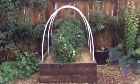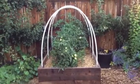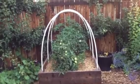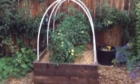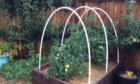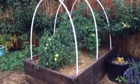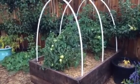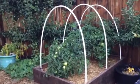Alright, this bed here has several tomatoes in it. 3 tomatoes, and a couple of peppers. Peppers are not doing so well, but the tomatoes are just taking off. The tomatoes in the back are yellow taxis, the nice yellow ones that are my favorites. And then the one in the middle is a little cherry tomato that we got as a transplant. And then the one in the front, I honestly don't know what it's called. It was given to us as a transplant, and it's kind of a mystery tomato, but they're red. So, you know, I'll take it.